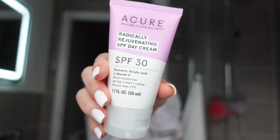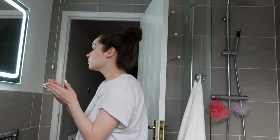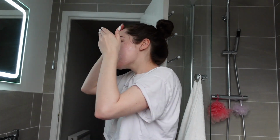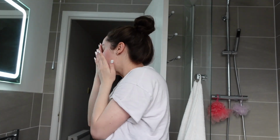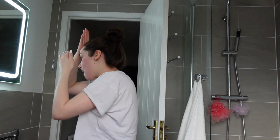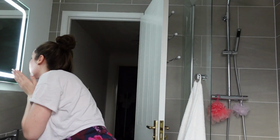Next thing I use is the Acure Facial Moisturizer. It has SPF 30 because, as Hyrum says, there's no point in doing a skincare routine if you don't have SPF. He probably didn't say it word for word, but he said something like that and it stuck with me. So I'm just gonna rub this in. This is kind of weird. It takes a lot to rub it in. I don't know if it's the SPF or just the product itself, but yeah.